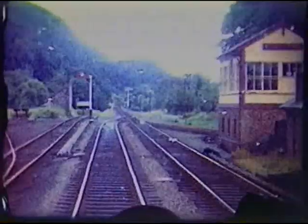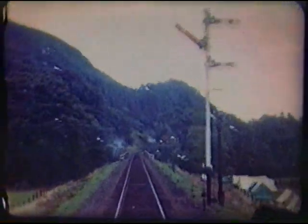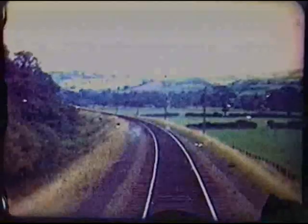Betws Coed serves as the hub of a scenic area and has plentiful facilities for visitors. Passing loop and sidings have all gone. We are now following the River Conway, which has caused flood damage to the railway on several occasions.